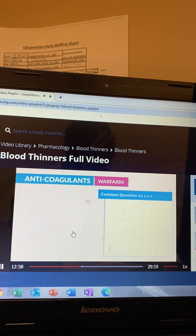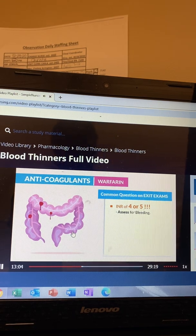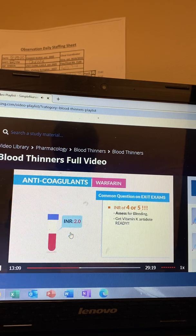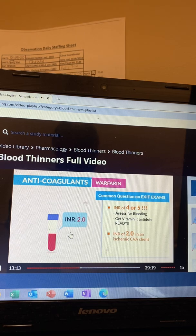Now some common exit exam questions here. Given an INR of 4 or 5, guys, we're assessing for bleeding and we're getting that vitamin K antidote ready. Or, on the other side of things, an INR of 2.0 with a patient with ischemic CVA. Guys, we give warfarin to get up to 2.5.